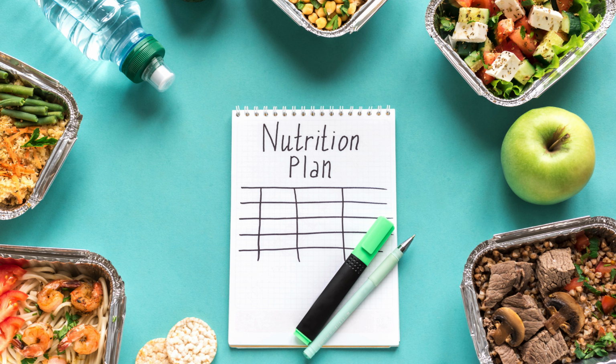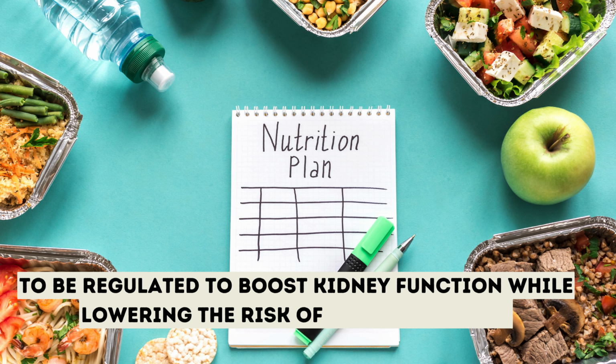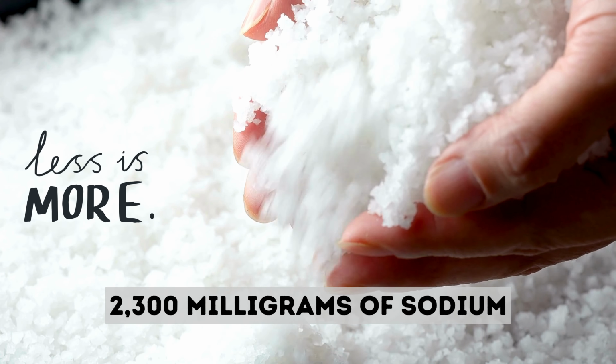Let's look at important nutrition that needs to be regulated to boost kidney function while lowering the risk of further damage. 1. Choose and prepare foods with less salt and sodium. Eating less sodium helps lower blood pressure and may slow down CKD. Your diet should contain less than 2,300 milligrams of sodium each day.